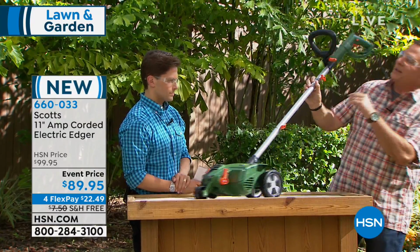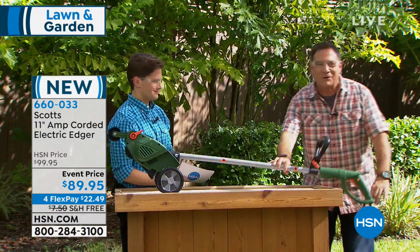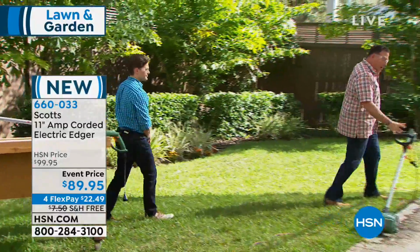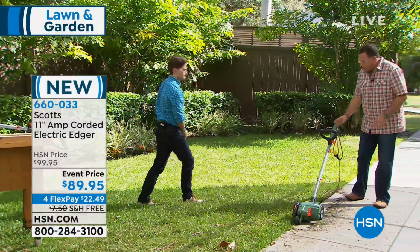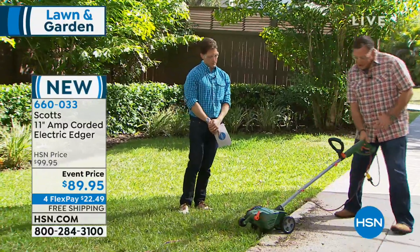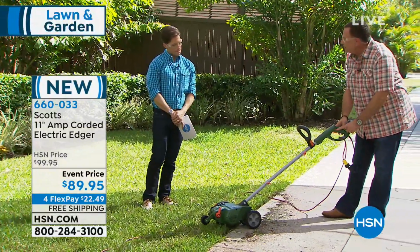I'm going to come over to the one that I've got over here and show you how this works. It has a place where you can hook in your cord right here so it's not going to pull out while I'm walking. On the side of this, if I turn it sideways, there's actually a safety button on the side here.